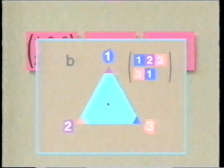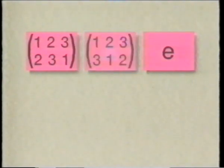What's that in the two-line notation? The top row shows where the vertices start, so that's just 1, 2, 3. And this time each vertex has moved round 2 positions. So the vertex from 1 has gone to 3, the vertex from 2 to 1, and from 3 to 2. And that leaves the identity symmetry E.